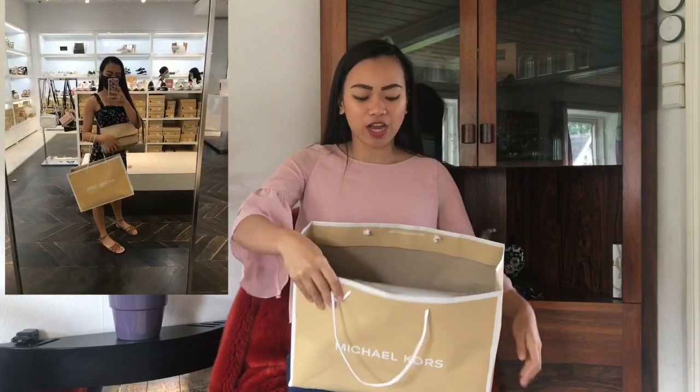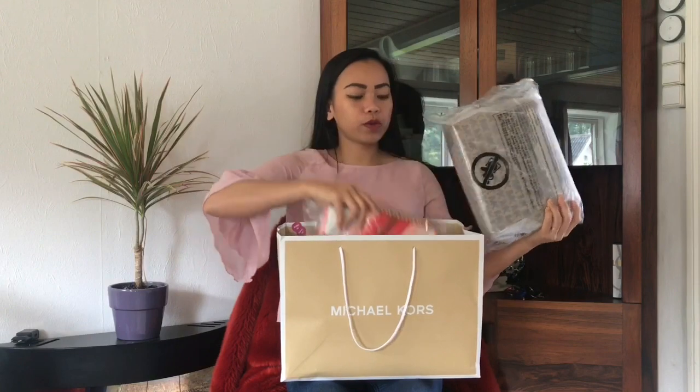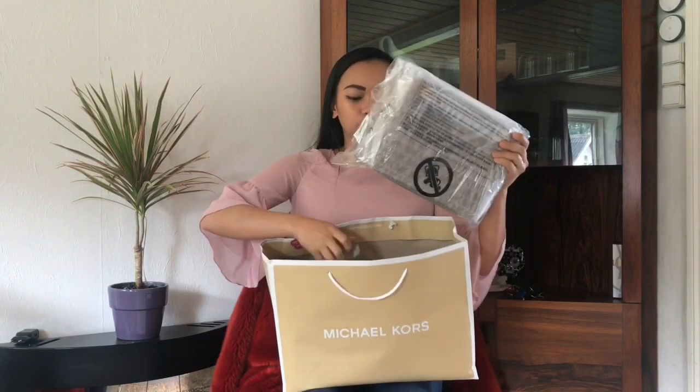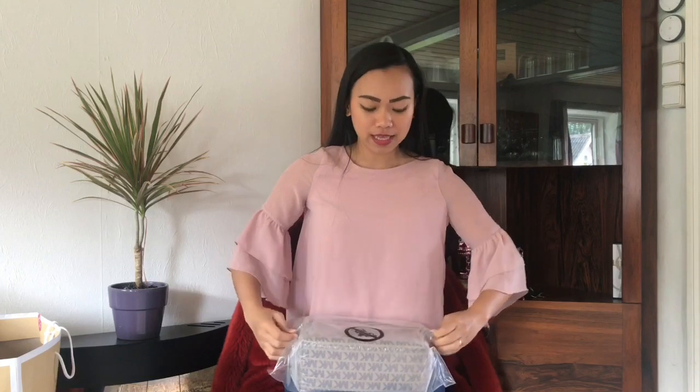So here we go. I have this paper bag. As you can also see on my social account, I posted like this in some of the mirrors in the shop. As I told you earlier, I have 2 new collection MICHAELKORS bags. This is just a shoulder bag or crossbody. I have 2 here. We will open this one first, the brown one. Let's save the other one for last because that one is their new collection in that outlet.